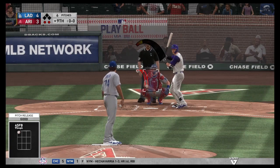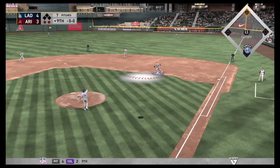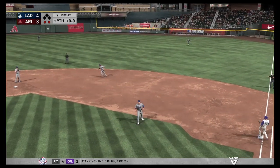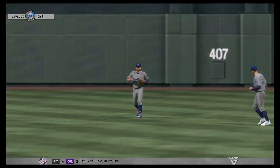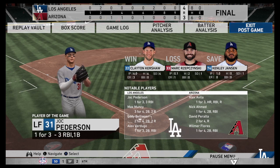And we have to face Nick Ahmed, who's 1 for 3 with a big hit off of Kershaw. He's going to pop it up, and this game will be over. 4-3. Bellinger will end the game. Good job. So we get the W, we win. Kershaw gets the victory, Jansen gets the save, and Mark Represenski gets the loss.